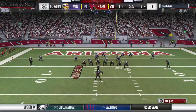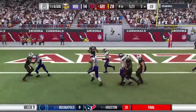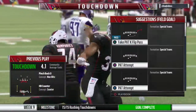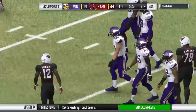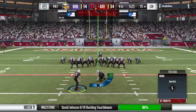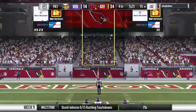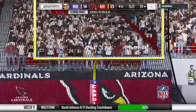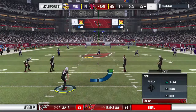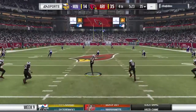Possible run anticipation here as the D-line sandwiches together. They'll run it with Johnson. And he is in for 6. Touchdown, Cardinals. David Johnson with his 2nd touchdown of the game, number 8 on the season. And the Cardinals now adding on to their lead. And he's been a busy man, 5 for 5 now as he knocks another one through to extend the lead. The Cardinals set now to kick this one away, and off we go.